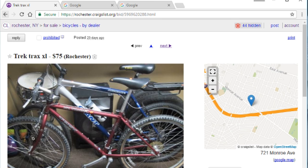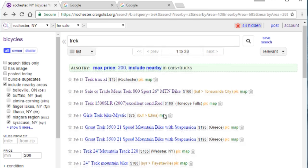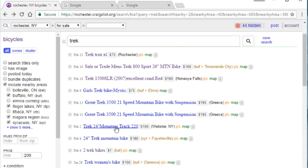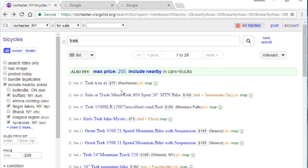Oh, it's an older one. It's got rigid forks on there. It doesn't have the shocks on there. But then there's other bikes through here, and I can just start going through the listings. Now, I'm familiar with a lot of these listings because I've gone through every day looking at what new listings pop up. So for the most part, if I keep up to date with this stuff, I only need to look at the most recent listings.